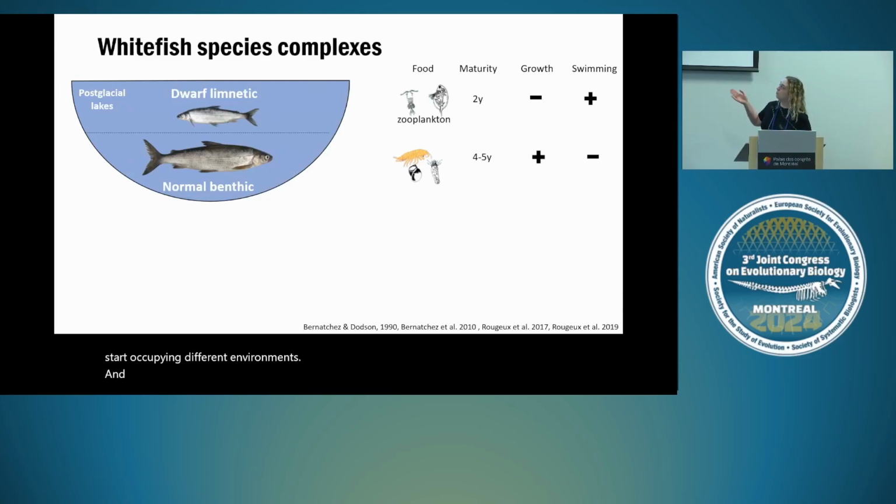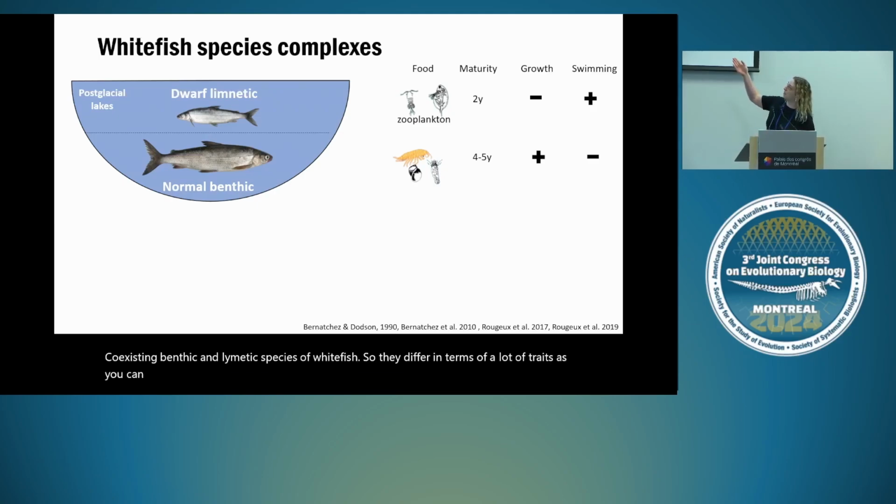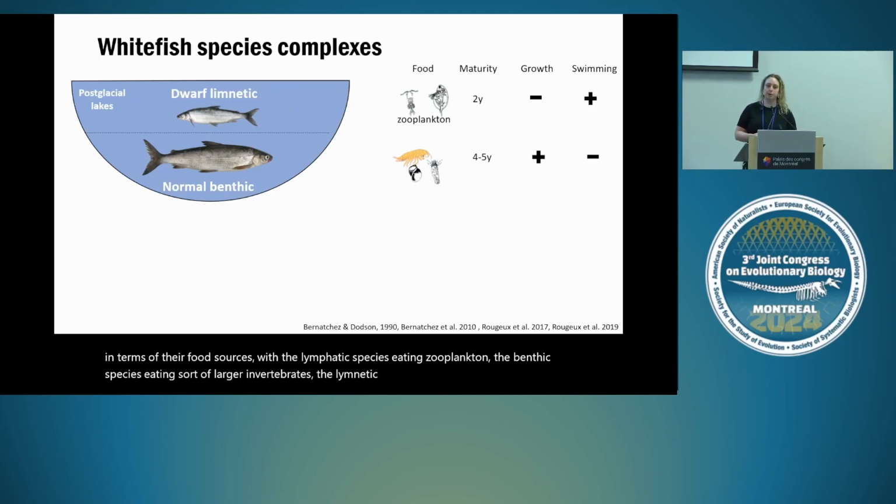One of Louis' favorite systems, probably his favorite, is whitefish species complexes. In North America and in Europe, there are coexisting benthic and limnetic species of whitefish. They differ in a lot of traits. As you can see, the limnetic species are really small, the benthic are really large. They differ in their food sources, with the limnetic species eating zooplankton and the benthic species eating larger invertebrates. The limnetic species matures much more quickly. They don't grow as much, and they have higher swimming capacity in order to keep up with those limnetic, faster-moving environments.